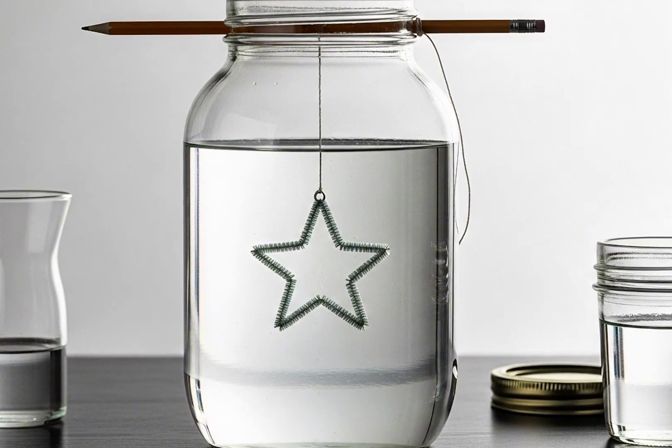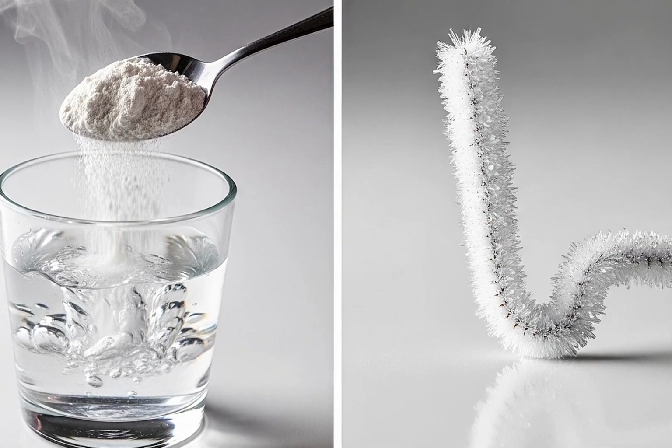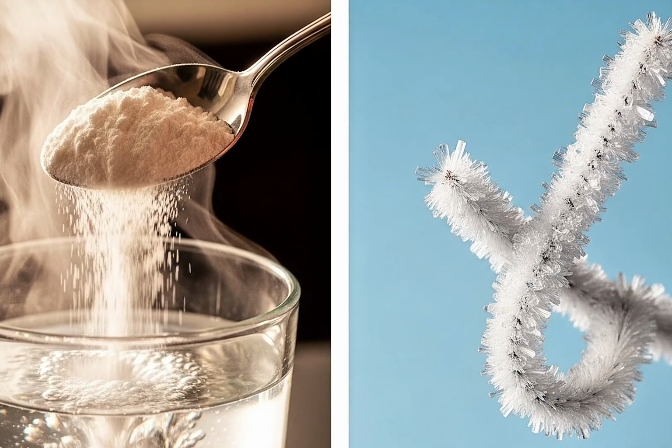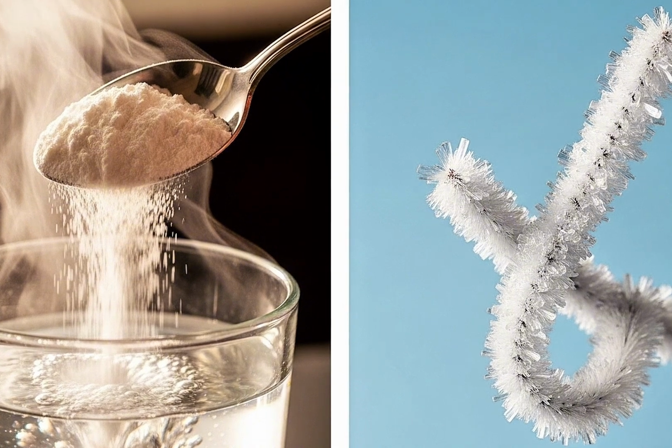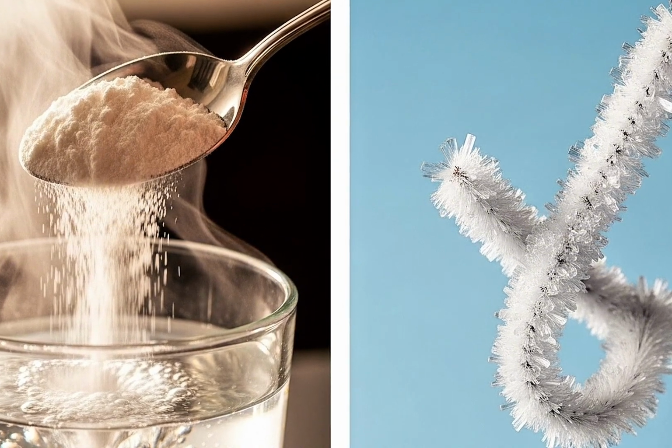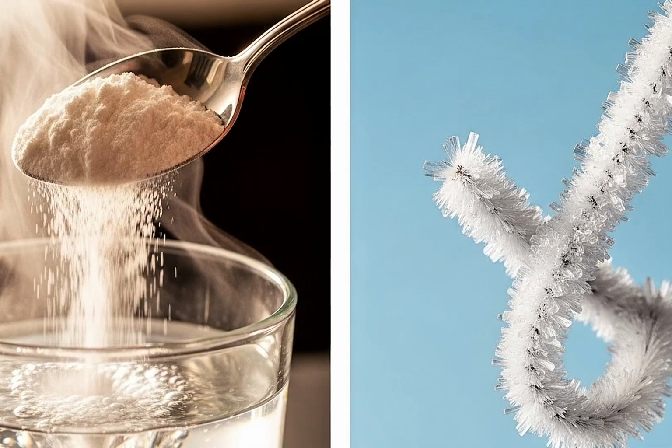Adults only. Carefully fill the jar with boiling water. Add borax 1 tablespoon at a time, stirring until no more will dissolve, about 3 tablespoons per cup of water. You can add food coloring if you wish. Carefully lower your pipe cleaner shape into the solution, resting the pencil across the jar's rim.